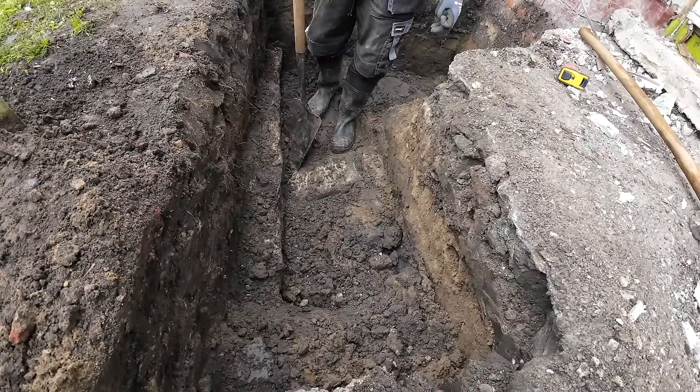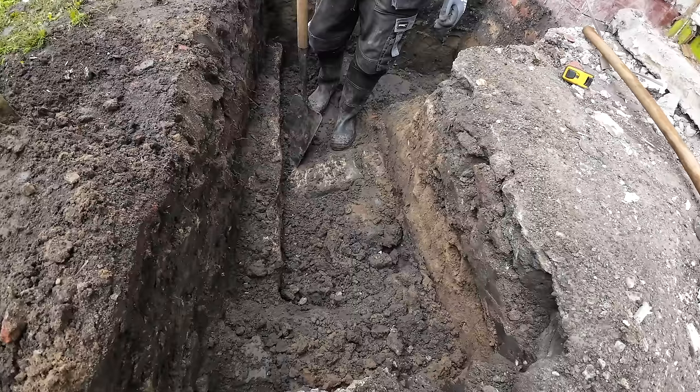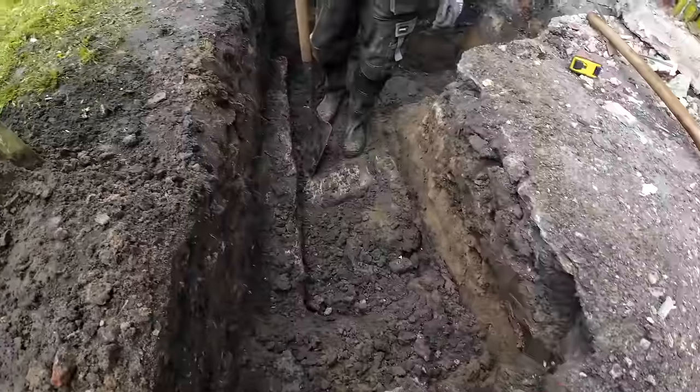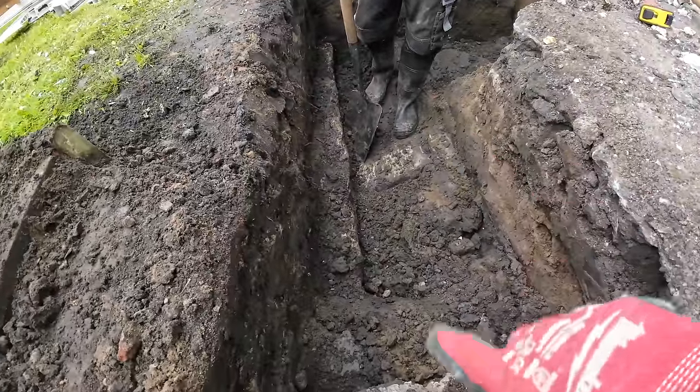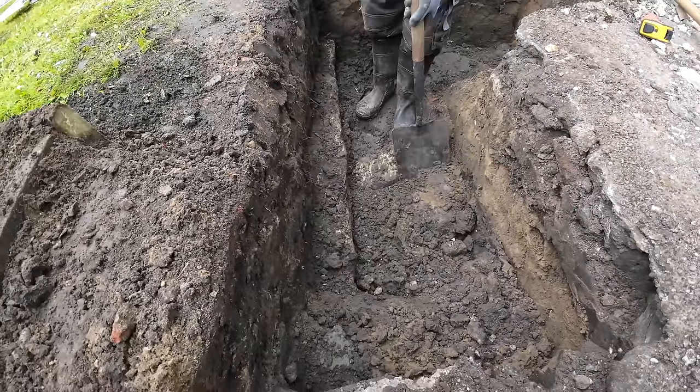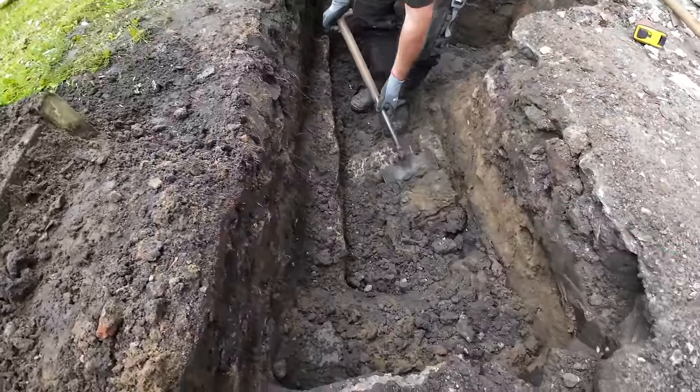But yeah, we're going to keep going, obviously, because we've just got to try and find some good ground and find out what that is and what this is. We reckon it's a footing. It can't be anything to do with the facility. But anyway.